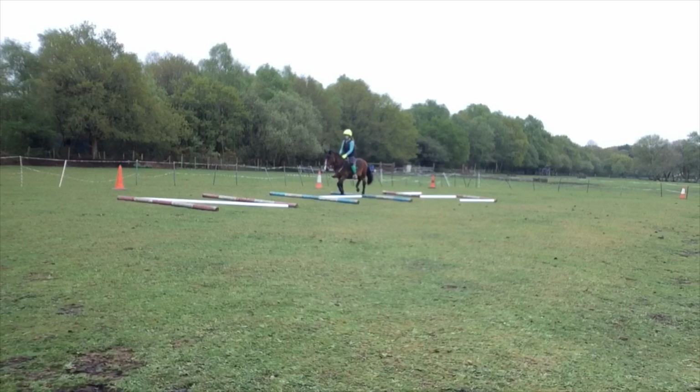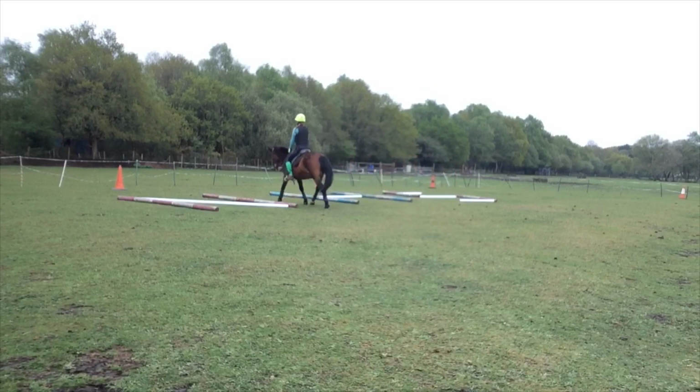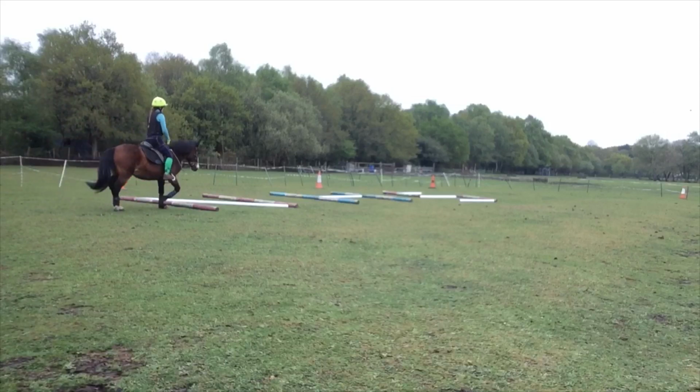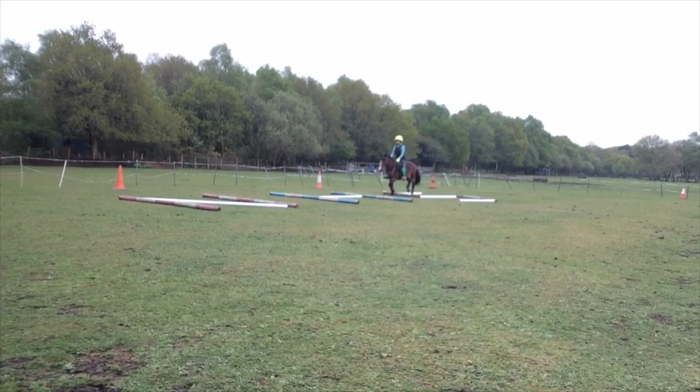Another day, another pole work exercise. This is our NHS pole pattern. I saw this on a pole work group on Facebook and decided to give it a go. There are so many different ways you can ride through this exercise, as I'm trying to demonstrate for you here. It was actually really useful. The poles are also spaced out at different intervals, so again Juliet had to think about where she was putting her feet and how fast she was going, which is really good for her as she can be really speedy.